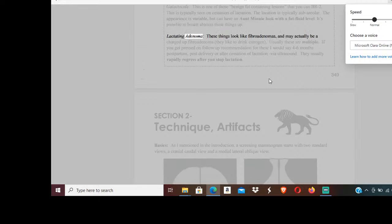Lactating adenoma, these things look like fibroadenomas and may actually be a charged up fibroadenoma. They like to drink estrogen. Usually these are multiple. If you get pressed on follow-up recommendation for these, I would say 4 to 6 months postpartum, post-delivery, or after cessation of lactation via ultrasound. They usually rapidly regress after you stop lactation.